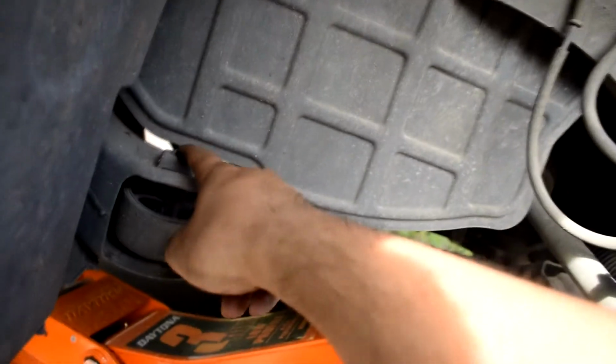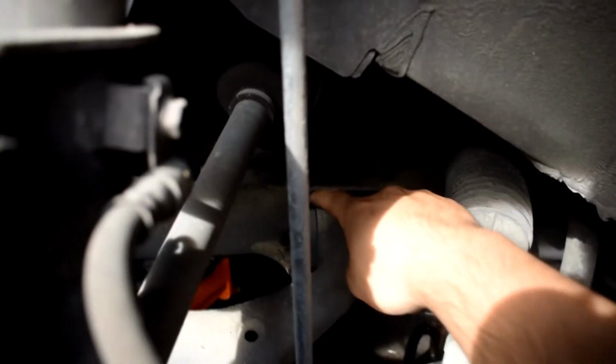But yeah, I recommend doing research, and then if there are any bolts involved, I recommend putting WD-40 on these bolts. So I'm spraying right here, WD-40 here, and WD-40 right under here. It's like a locking pin right here, you can see it right here.